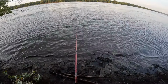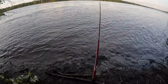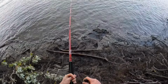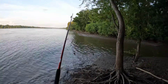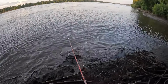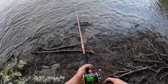Not quite what I wanted, but let's go ahead. We're gonna recast that one. I wanted it a little bit farther out there. What that was, I left my bait clicker on, which puts a little bit of a drag on the line. There we go. That's right where I want it, right there. There we go, hit the bottom. Reel it up a little bit.